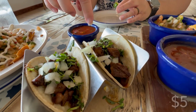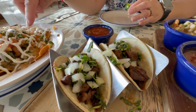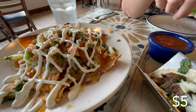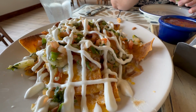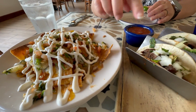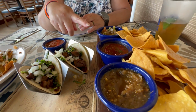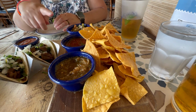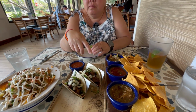Also off the happy hour menu, we didn't get everything, but we got a few things. $5. Carne asada or chicken tacos. It comes in twos. And no meat nachos. I can see the refried beans in there, the salsa, all that sour cream on top. These look all delicious. And again, two tacos come for $5. The salsa flight was $5. And these nachos are $5. Our beers were $5.